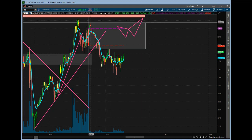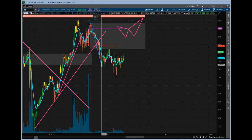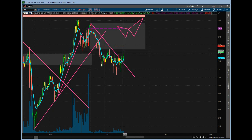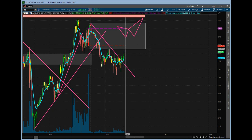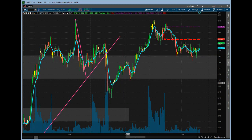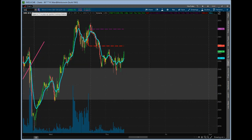And then what we do, of course, now that we've broken down, is take our lows and put a fresh trend line on that. So it's trying to actually form a trend box up, almost meeting the exact area of this trend box here. So it's a big area of interest going into the open, and I'm sure the jobless numbers will get things moving. MES, same thing.